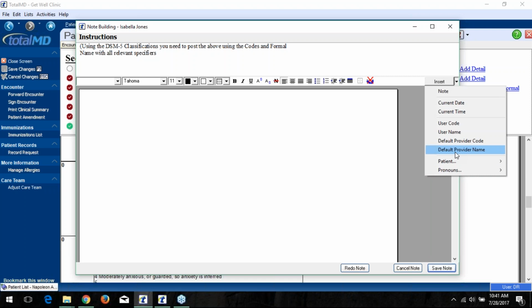Okay, so you can kind of create that section specific right now, so make whatever changes to make it more specific for this specific person or for this specific encounter. So some options as far as that goes as well.